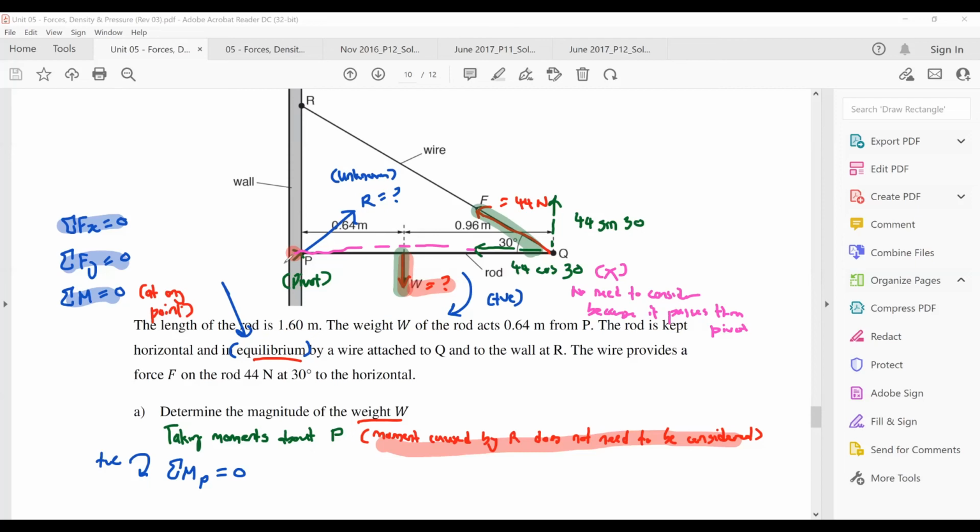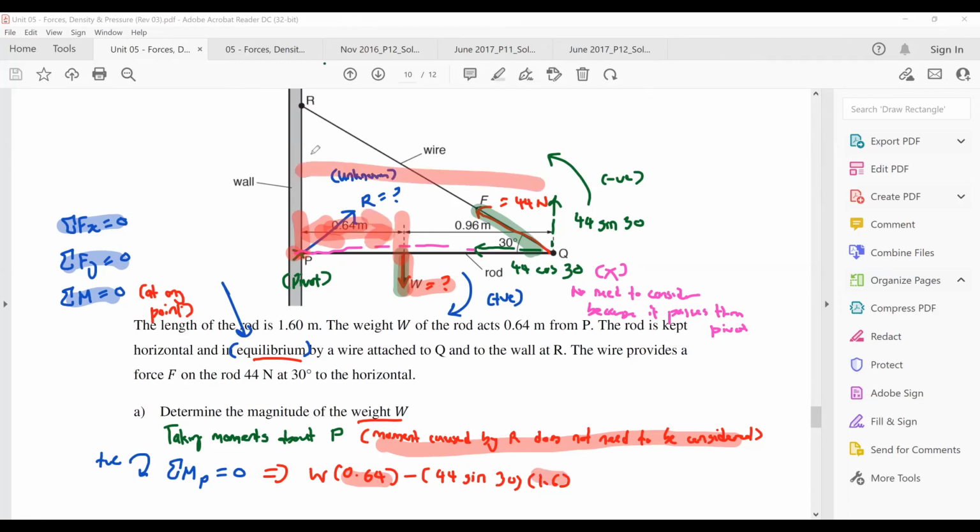The 44 sine 30, you will notice that with respect to point P, it causes a rotation like this. This one will be a negative moment. So if you sum up the moments together, the sum of moments about P is zero, you will get W times 0.64 minus 44 sine 30 times 1.6. Where did I get the 0.64? It is here because this is your perpendicular distance. Where did I get the 1.6? It's from here. The question already mentioned that the length of the rod is 1.6.